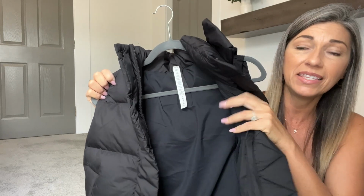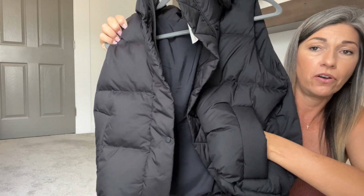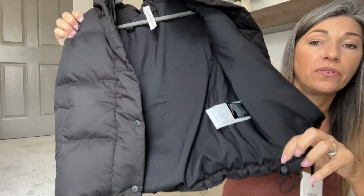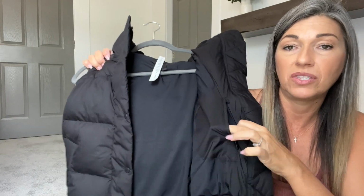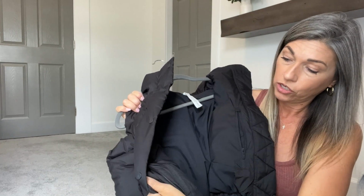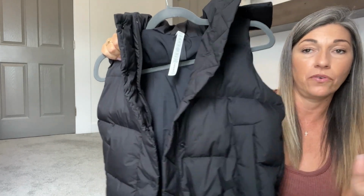So it's a down vest. It's very, very soft, cozy, comfy. It has pockets in the front. They are like a fleece lining, and it does have these cinchable cords on the inside so that you can cinch the waist if you are trying to draw it in just a little bit. Let's see, it does have the interior zip pocket here. I have not obviously worn this yet, so all of the features are fairly new to me. So it does have the interior zip pockets as well. So you have pockets on the inside and pockets on the outside.